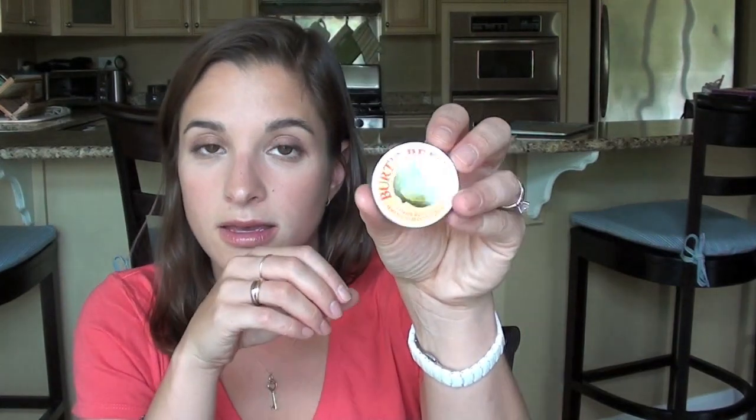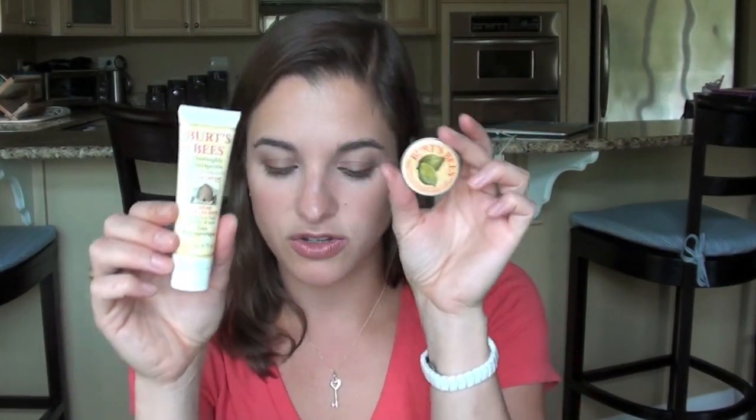I have a smaller version of the Burt's Bees lemon butter cuticle cream that I got in the mini set that also came with this Burt's Bees Thoroughly Therapeutic Honey and Grapeseed Oil Hand Cream. These are also the things I keep in my travel version of the walking pharmacy. I really like those. I have another Softlips.